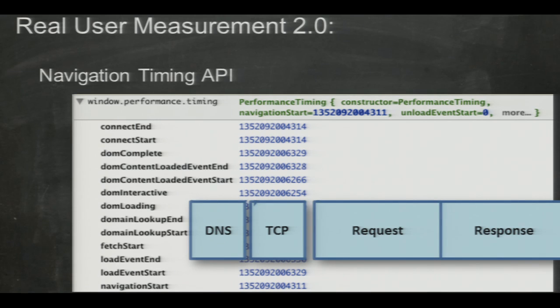So almost all the major modern browsers in the W3C have implemented a new technology called Navigation Timing API. Its sole purpose is to address some of the downsides that I discussed in that web real user measurement 1.0 system. With Navigation Timing API, you get really accurate and detailed timing information for the web request. So you don't have to worry about other JavaScript processes interrupting in the middle of your timing event and inflating your time. And you can separate out your DNS response time from your TCP connect time and your response. So you get really rich diagnostic information.